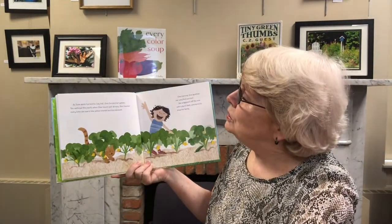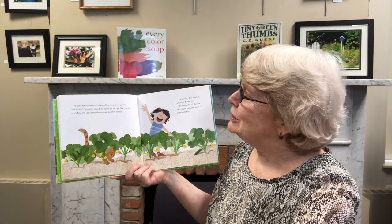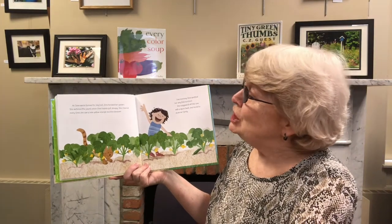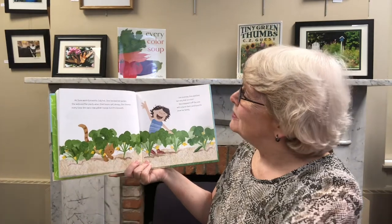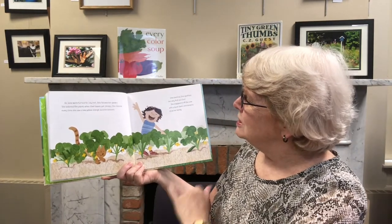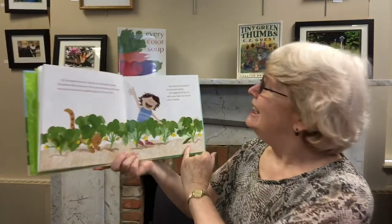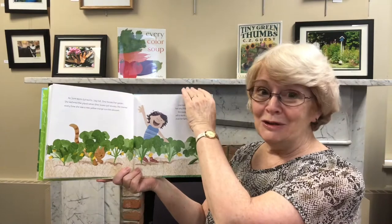Well, as June warm turned to July hot, Zora tended her garden. She watered the plants when their leaves got droopy. She cheered every time she saw new yellow zucchini blossoms. And one morning, Zora spotted her very first zucchini. She snapped it off the vine with a quick twist and raced in to show her family.